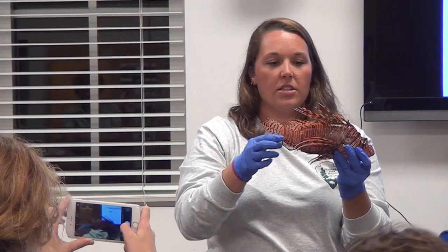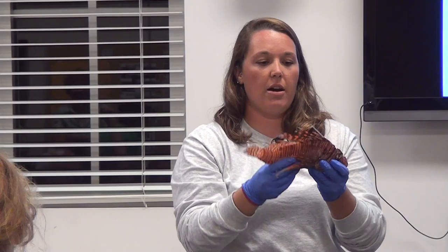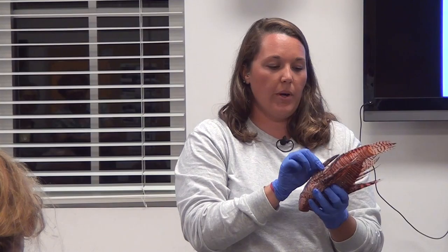This is the venomous spine. If you get hit by one of these, you're going to get the toxin into you. So as I said, there's 18. 13 are just on the top.